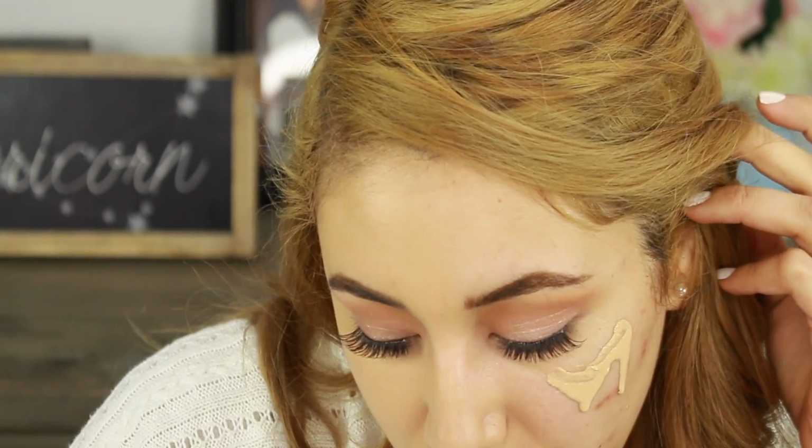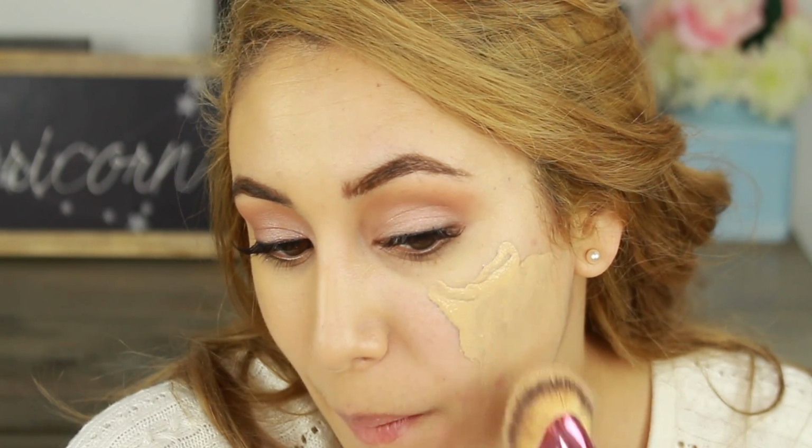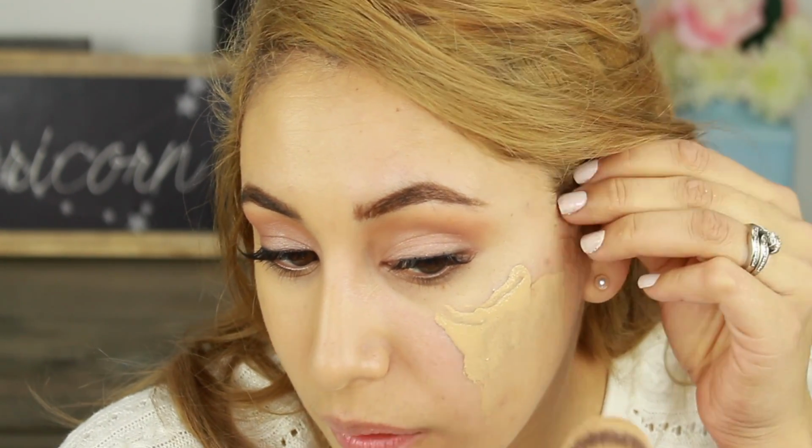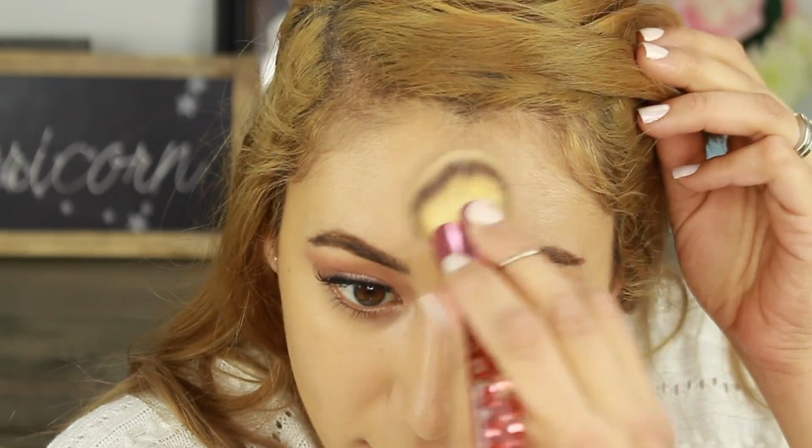This is dangerous with a white shirt. Super dangerous. Okay, here we go. Whoa, maybe I put way too much on this side. Yeah, this has a lot of coverage, you guys. I would say it's a full coverage foundation because with the brush, I can tell already it's pretty much full coverage.